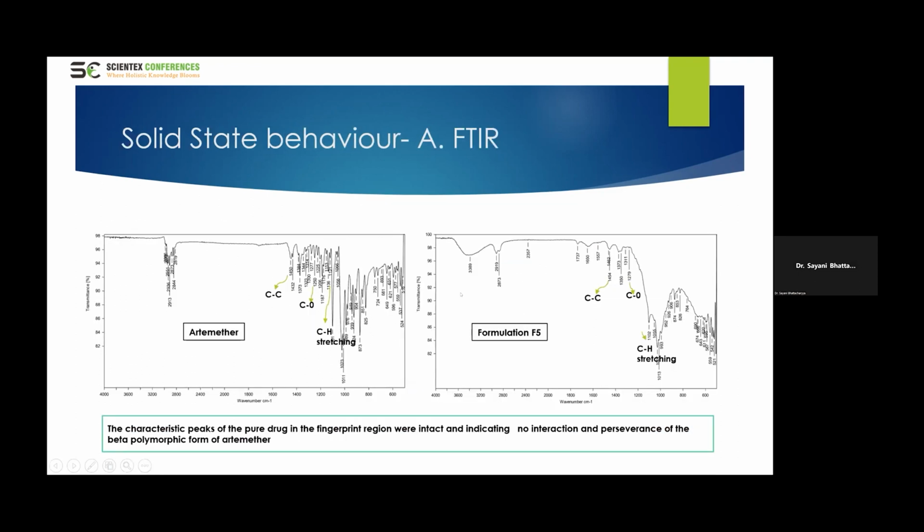Now, coming to establishment of the solid state behavior. So FTIR was carried out for the pure drug and for the formulation F5, and it was shown that in the fingerprint region, the characteristic peaks were intact, and that indicates there were no interactions and preservation of the beta polymorphic form of artemether.